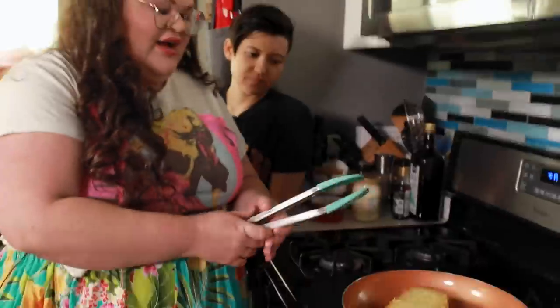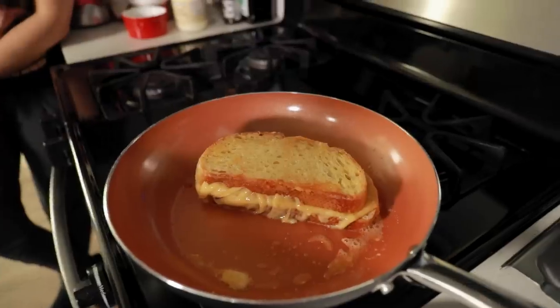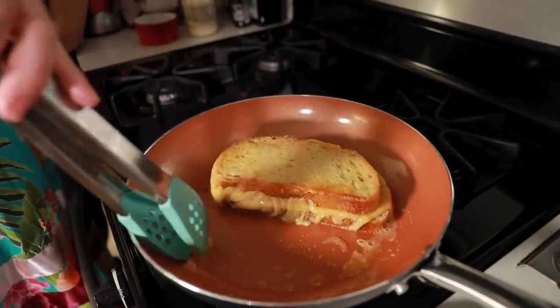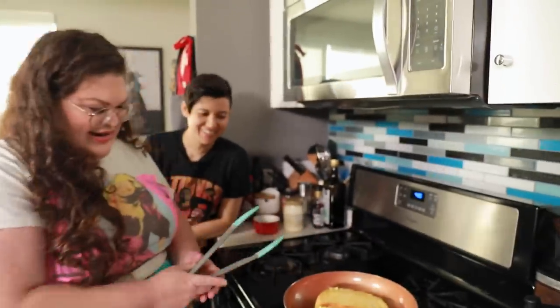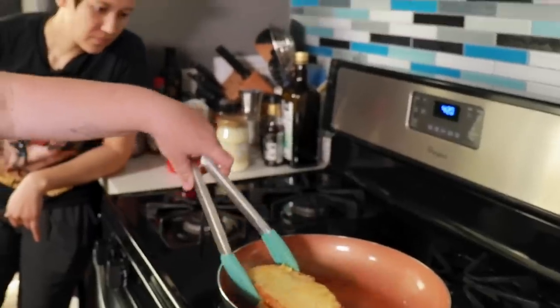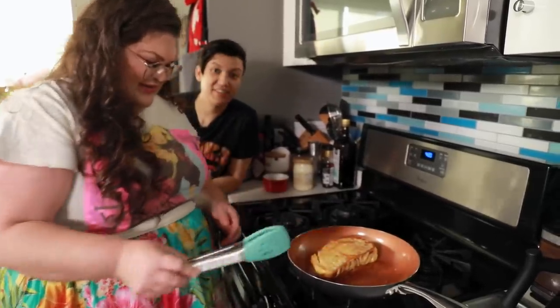So the cheese is already hot, so I don't have to worry about melting the cheese. I'm just mostly toasting the bread. I'm kind of letting everything get to know each other. Look at that. Look how beautiful that looks. I bet you probably could get the same result not spending $250. Where's the fun in that? I know. I'm also using sourdough. Ooh, it's getting nice and crispy.